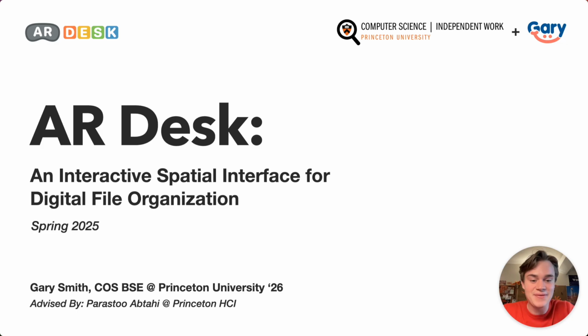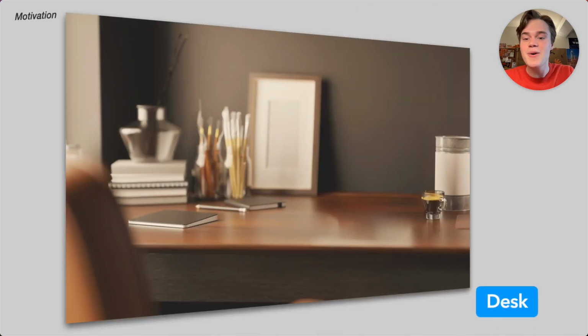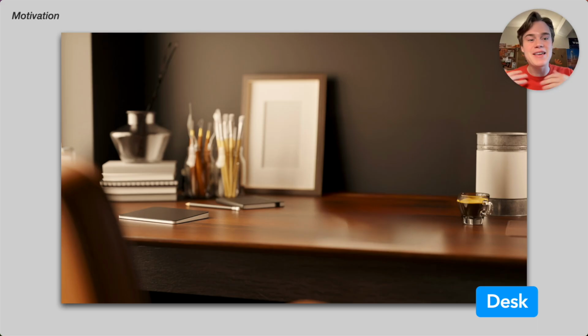Let's dive in. So, you guys probably recognize an image like this. Files everywhere, some kind of system in our head, but not always the most intuitive or efficient way to manage our files. Traditional file management is built just like this, based on a 2D grid with file names, icons, and folders. And while it's been the standard for decades, it doesn't really reflect how we naturally organize things in the physical world. So with AR, we have a chance to rethink this.